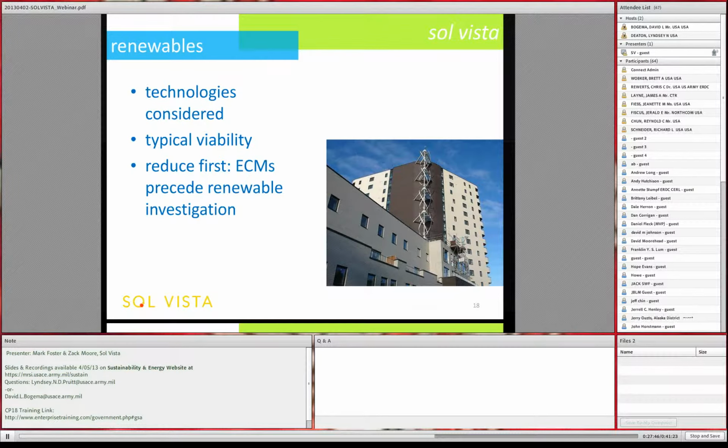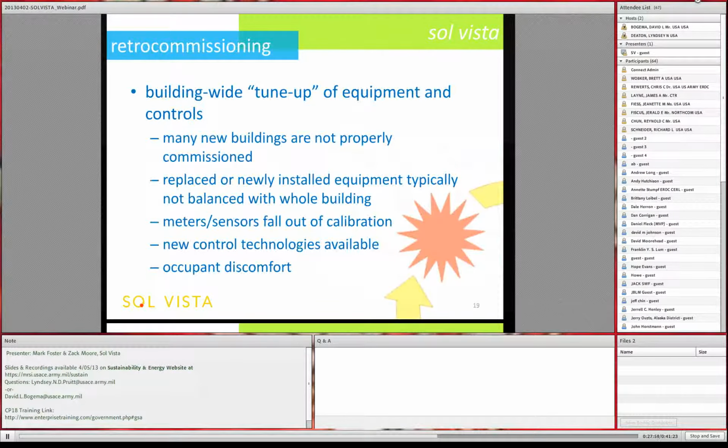So all of these provide a bit of a moving target, but sometimes you can combine them into a great project that gets renewable and energy efficiency and dollar savings all under the same cover.